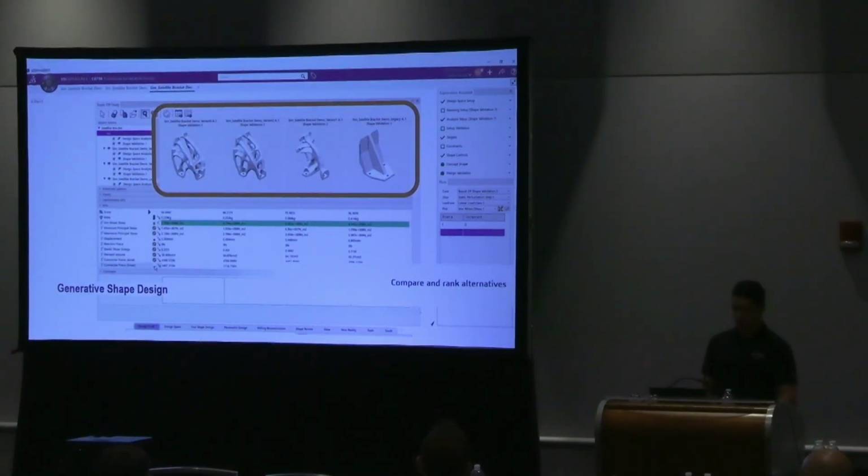Some other cool tools are generative shape design. So this is an AI-enabled tool that you're able to put in different inputs and then optimize for a wide variety of different criteria. In the top right, you can see a traditional design that someone might have done themselves. And then on the left, there's a few of the different generative shape design models where you're able to lightweight that component while maintaining the strength and rigidity and any other factors that are important to you. And then that pairs very well with 3D printing.